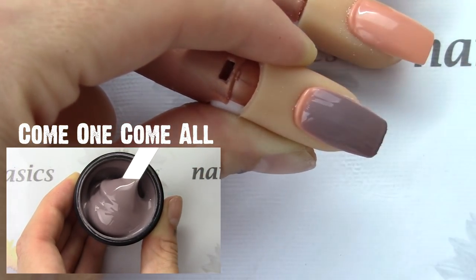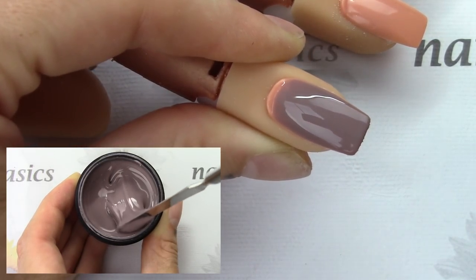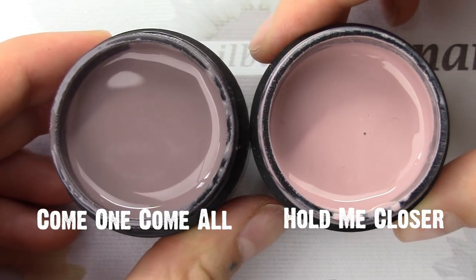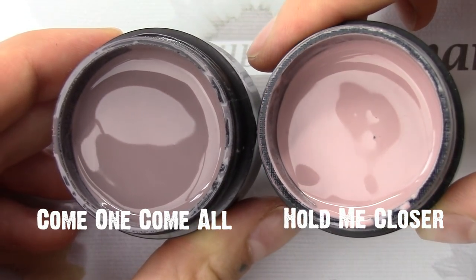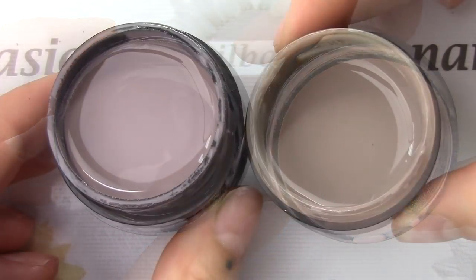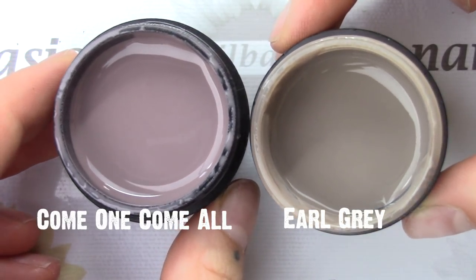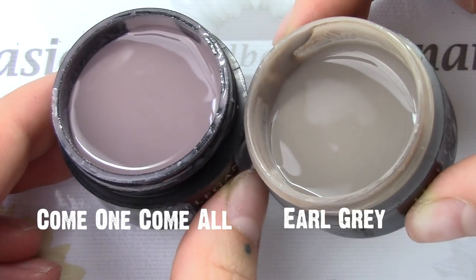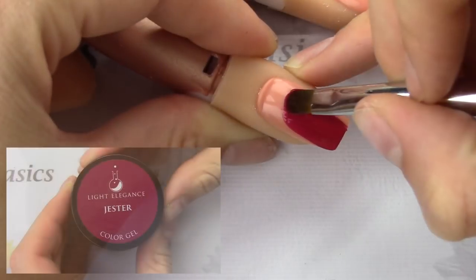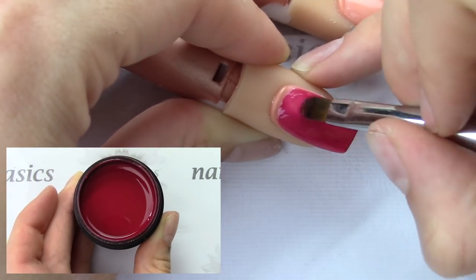Next, I have this really pretty new purpley taupey nude kind of color called Come One Come All. When I first saw this color, my instant thought was it's just like Hold Me Closer. So my first comparison is Hold Me Closer, and as you can see, it is quite a bit more purple toned and less pink toned. And then my second thought was this kind of reminded me of Earl Grey a little bit also. And as you can see, it is again more purpley and less gray than Earl Grey. It's almost like a combination of Silver Screen Beauty with Earl Grey. It's absolutely beautiful.